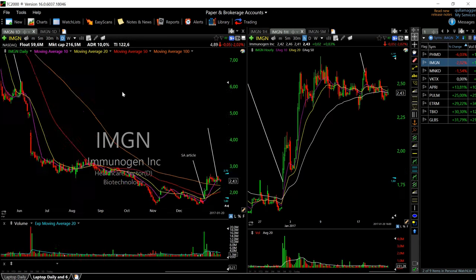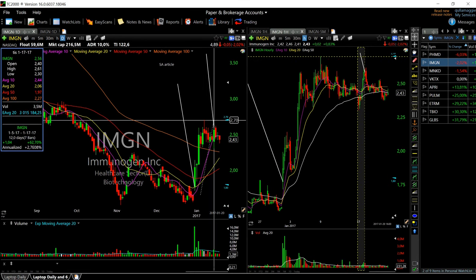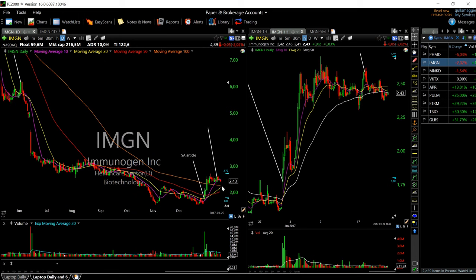IMGN looks good. A Seeking Alpha article started this run. Ran up like 60%. Now it's been going sideways. Hopefully the 20-day will catch up in the next few days and then go another run.